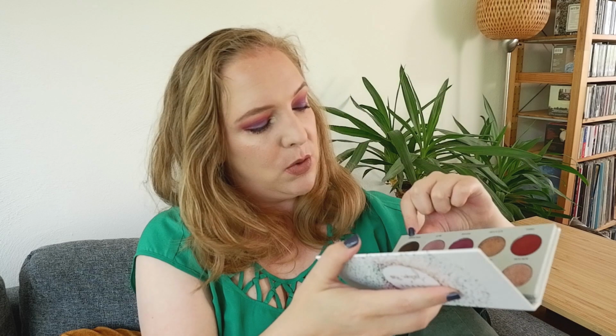Especially, was it Ballsy, is really, really pretty. And I also really like that Berry Treasure shade, which is a very black and purple, but with blue. And also that Royal Purple was quite easy to work with.